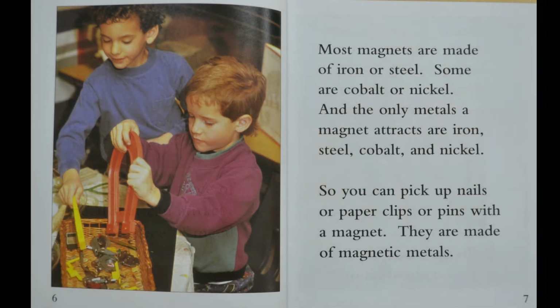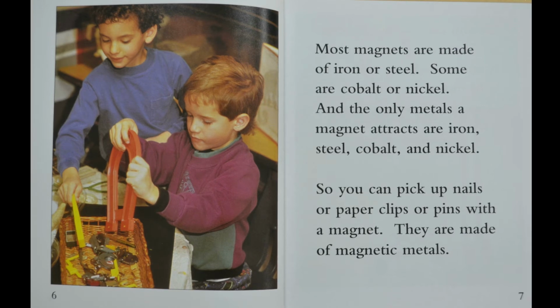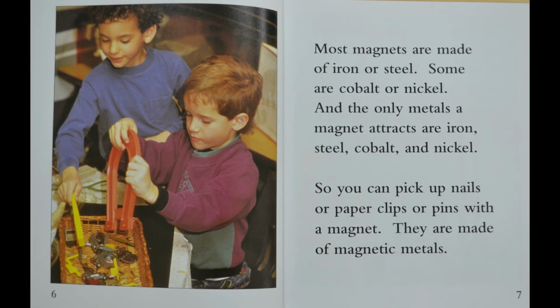Some are cobalt or nickel, and the only metals a magnet attracts are iron, steel, cobalt, and nickel. So you can pick up nails or paper clips or pins with a magnet. They're made of magnetic metals. So most magnets are made out of what? The book says iron or steel, right? But our book mentions 4 types of metal. It mentions iron, steel, cobalt, and nickel.